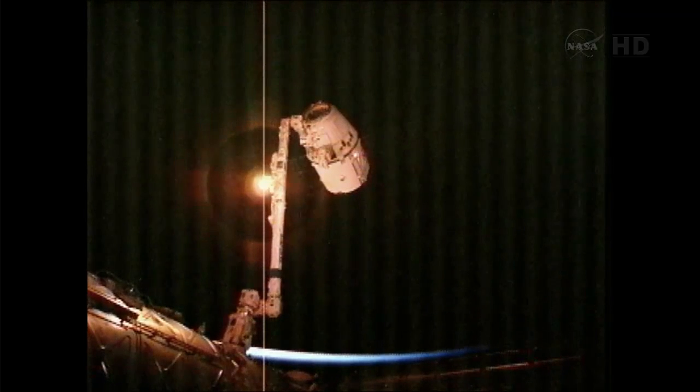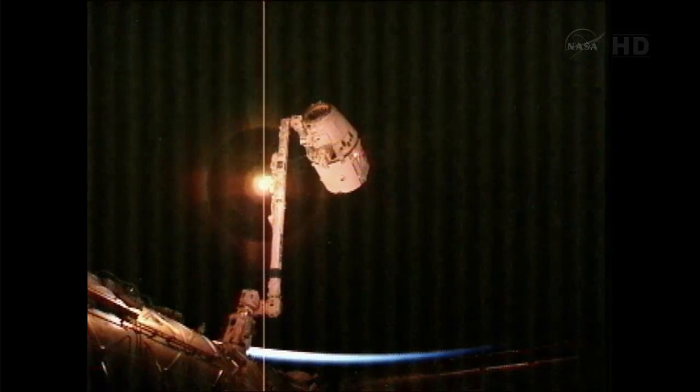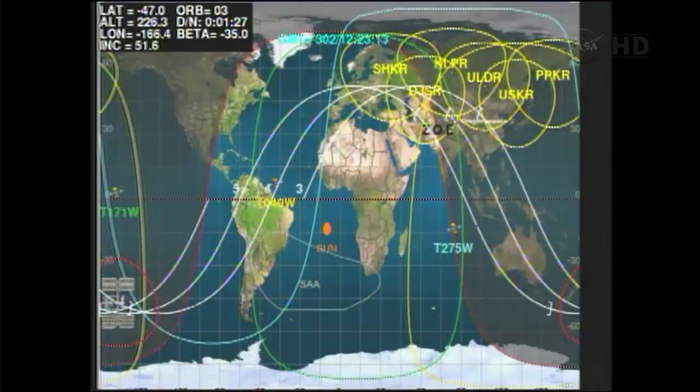You can see the first traces of sunlight there on the Earth's limb as Dragon and the space station fly 259 miles above the South Pacific Ocean. They're just to the east of New Zealand, about to begin a southwest to northeast pass over the Pacific. They're going to be crossing over parts of South America, up over the Atlantic, and then over what looks like France and parts of Europe before crossing over Asia, parts of India, and then back over parts of Indonesia and Australia.